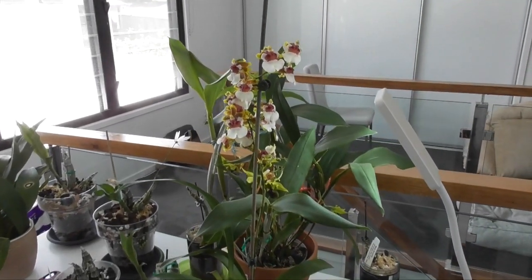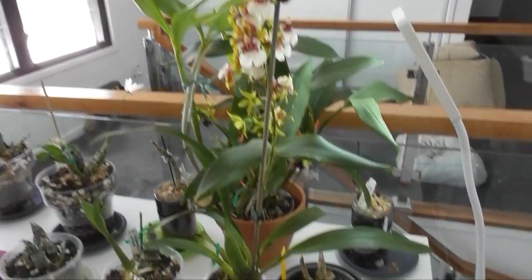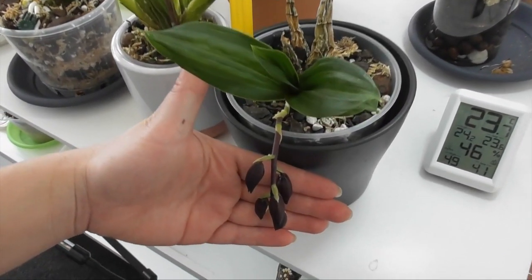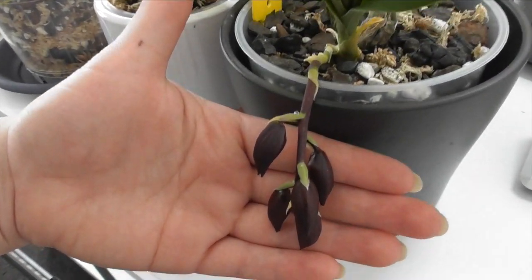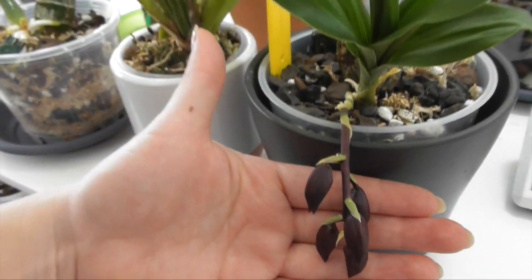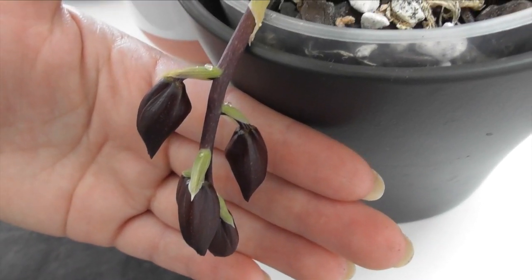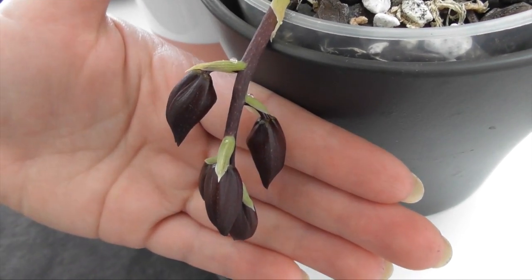So I've just got a couple of things to show you in my upstairs grow space, but firstly I just wanted to get some advice if anyone has any on this Catasetum. So this is Catasetum tenebrosum. You can see it is flowering off an immature growth there. These buds are just delicious, they look beautiful.